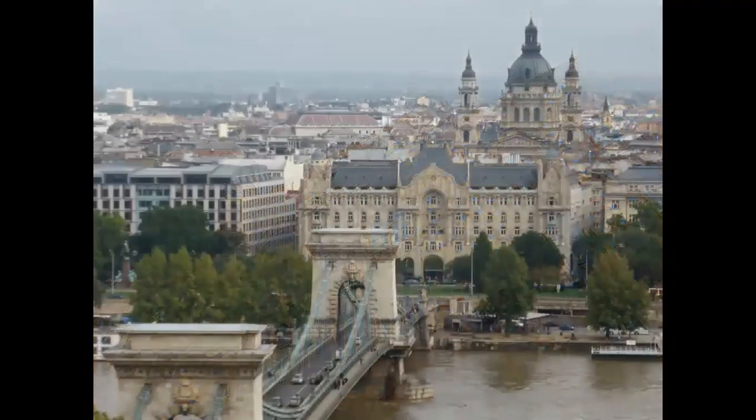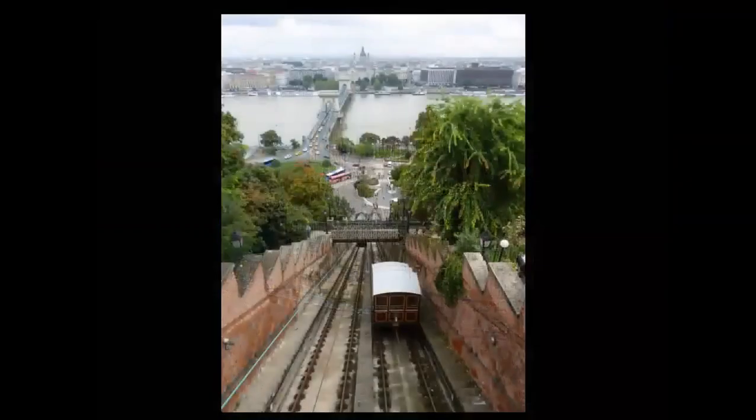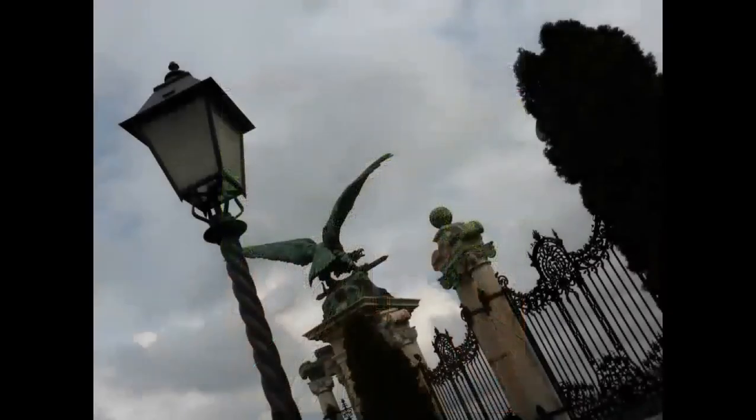We're going to cross the river now. You can see St. Stephen's Cathedral off in the background, looming over the Gresham Hotel. But we're going to cross the river and now go up onto the Buda side, which is the older part of the city. There's a superb view of the Houses of Parliament up the river. And you can take a funicular to get up to the top of the hill, where we will end up in the Castle district.